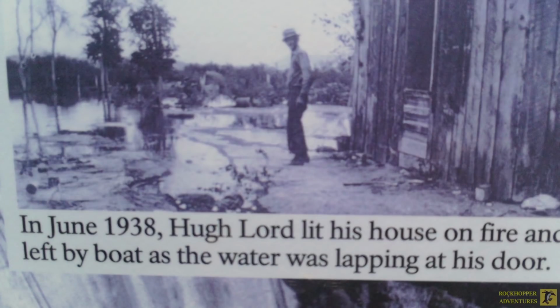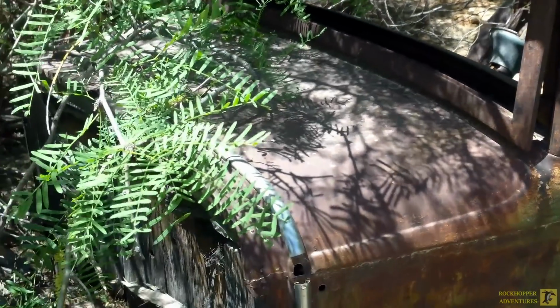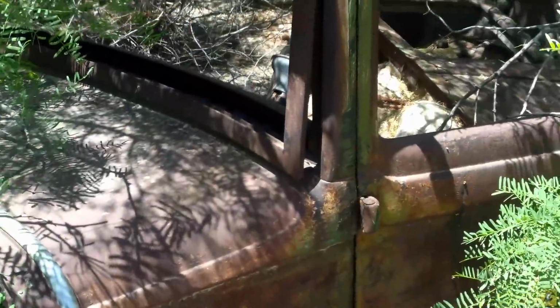One of the last holdouts was Hugh Lord, who, with water lapping at his door in June of 1938, lit his house on fire and rowed a boat away. Before the water of Lake Mead inundated and drowned the town of St. Thomas, the graves were moved a few miles down the road to a different cemetery.